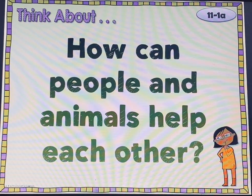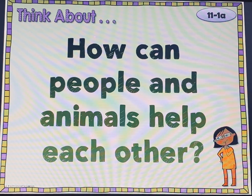This is lesson 11 and we are on day 1. So let's go ahead and talk about our essential question for Click Clack Moo. How can people and animals help each other?